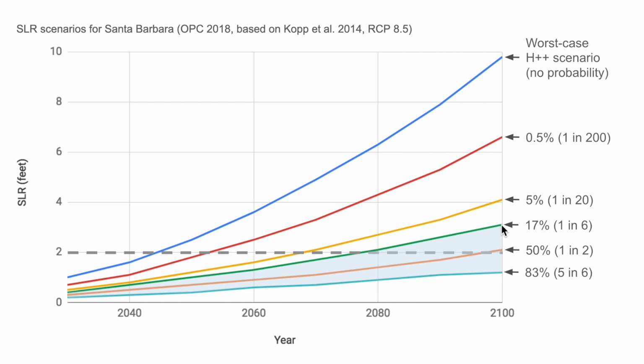And then this 17% probability, this is sort of the statistical flip side of this lower curve. This is the one that says, there's a 1 out of 6 chance that it will be this high. So this is like if we get unlucky and we roll a 6 on the die, this is where we're going to come in. So up here, you can see we actually hit 2 feet significantly earlier. We hit it before 2080. So, a little bit of being unlucky, and we're hitting that point where the beach neighborhood is having serious flooding as soon as 60 years from now.